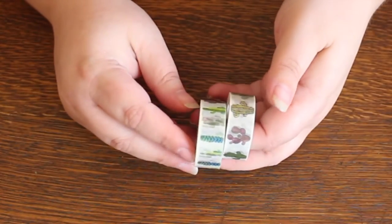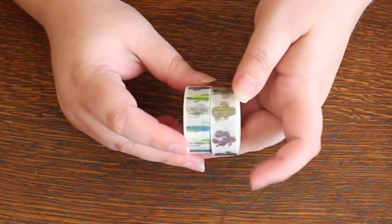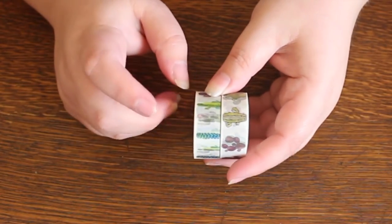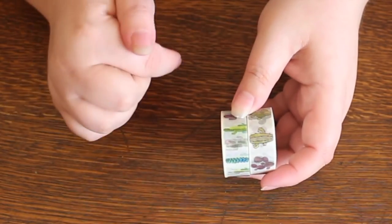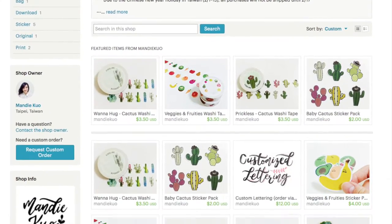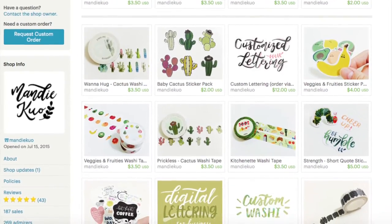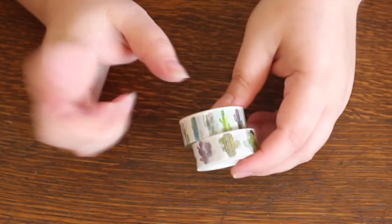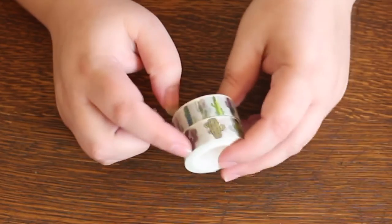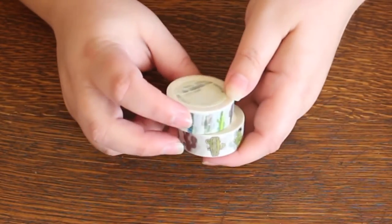The next thing I want to show you guys are a couple washi tapes that I ordered. These came from overseas. I want to say Korea, but I can't remember. I'll include a link to the shop down below. All the shops will be linked down below, by the way. This is from a shop called MandieKuo. Sorry if I butchered your shop name. They are cactus washi tapes. And you guys know, as soon as I saw these, oh yes, I had to buy them. And I love them. They are so cute.